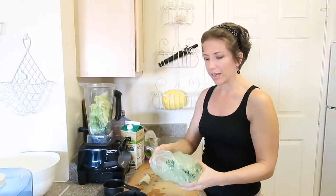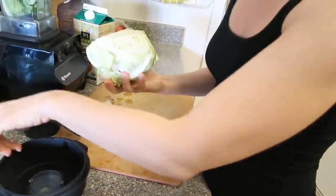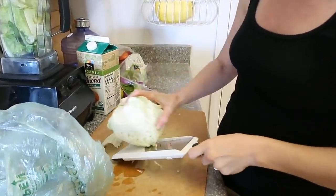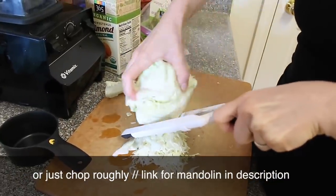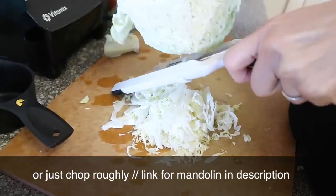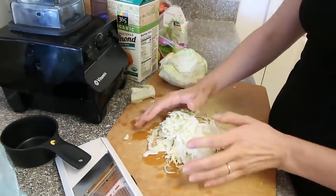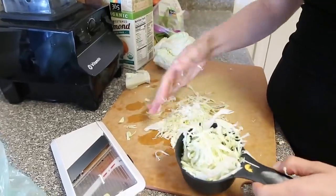Then I have a head of regular cabbage here. So all I'm going to do is just take my mandolin slicer here and just slice up about 1 or 2 cups of it. Just kind of spinning it around. And this is a really fast way to get some for a salad too. That's about 1 or 2 cups. I'm not even going to measure. I have my cup here, but you can see that's about 1 cup plus the rest.